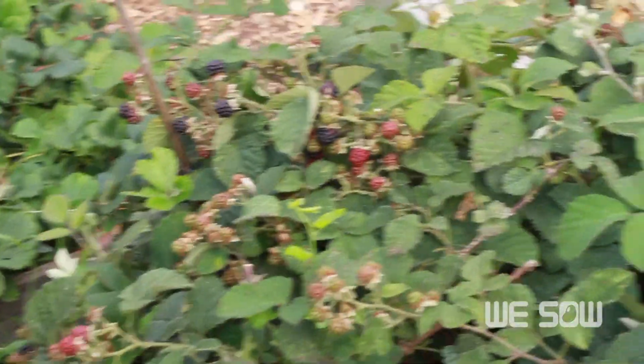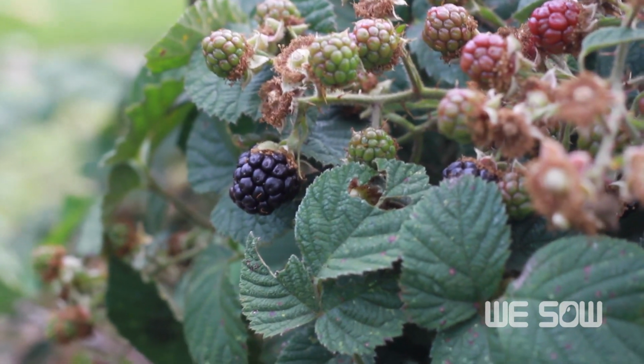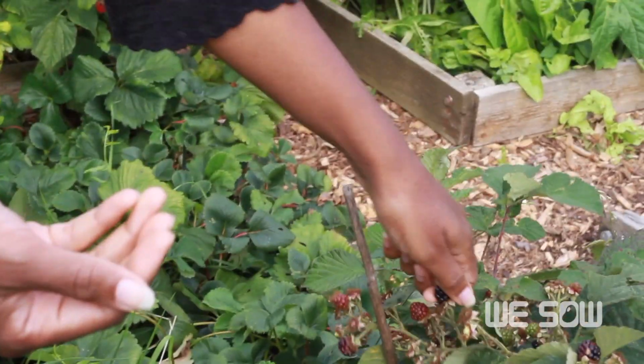Moving on, we have some beautiful blackberries. And we love this little blackberry bush because we prune it at the end of the season. We keep it quite small, but as you can see, it just bears so much. And there's just loads and loads of berries. Look at this.